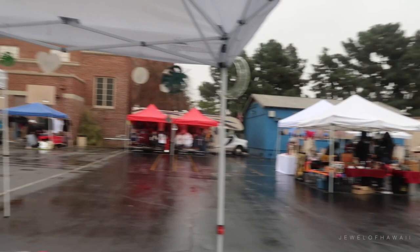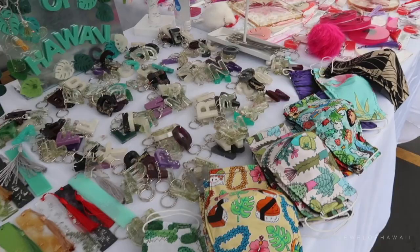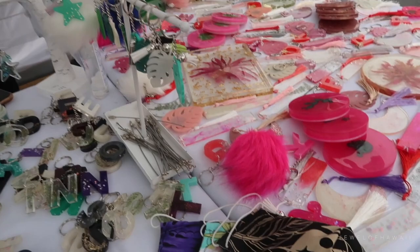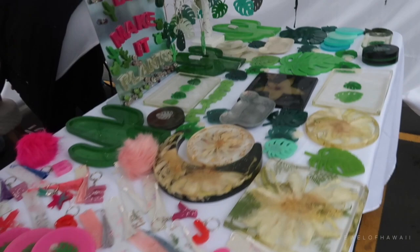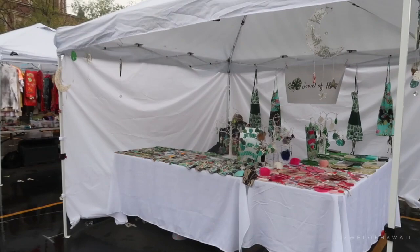All right, so quick tour here. We got the earrings, bookmarks, keychains. I put the mask out here today. Put the cactus and stars on the tree, the monstera here on the jewelry holder. I need to put this away. And then here is my pink corner. Take a look. And then my bigger pieces, and of course the aprons. The booth looks pretty good, not mad. Look at this. I love this corner here.